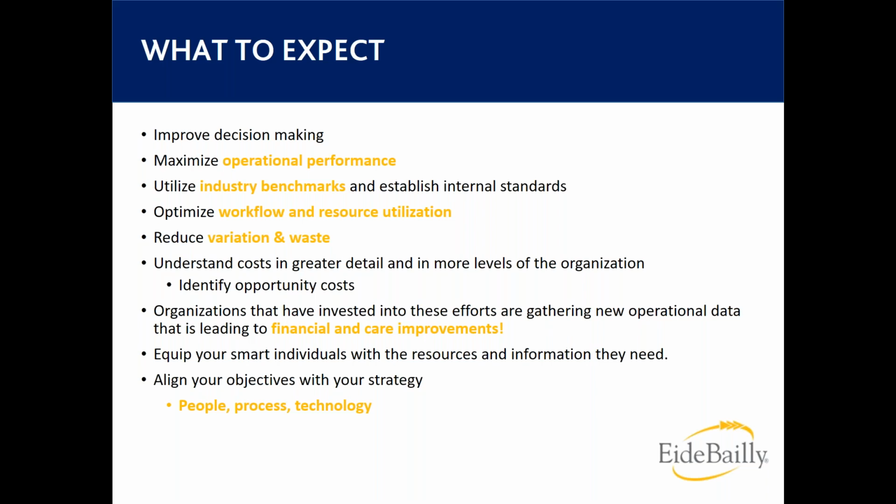And one thing that myself and others here at Bailey always try to communicate to organizations is this: the individuals you have employed are smart individuals. They want to do the right thing for your organization. So investing in tools like business intelligence will equip them to perform to the best of their abilities and make decisions that lead to better outcomes for the hospital.